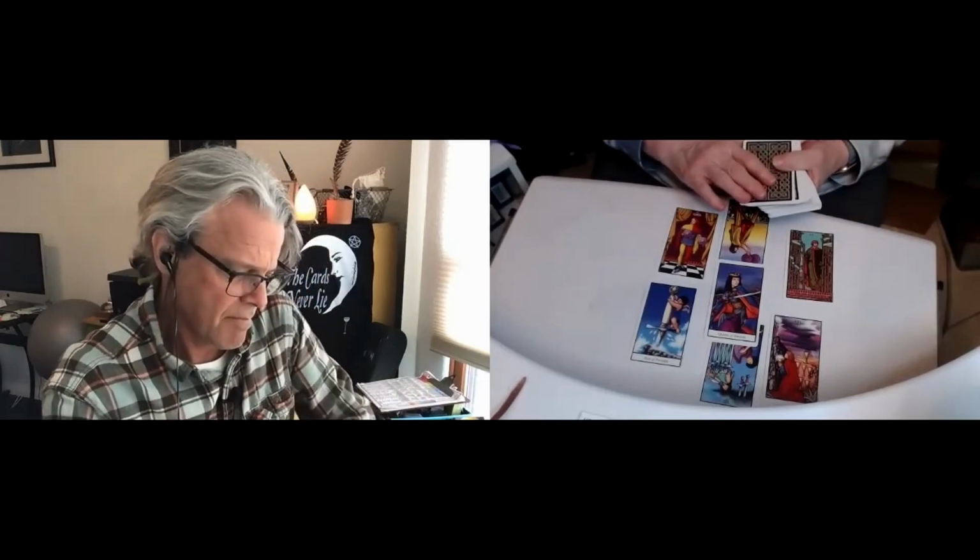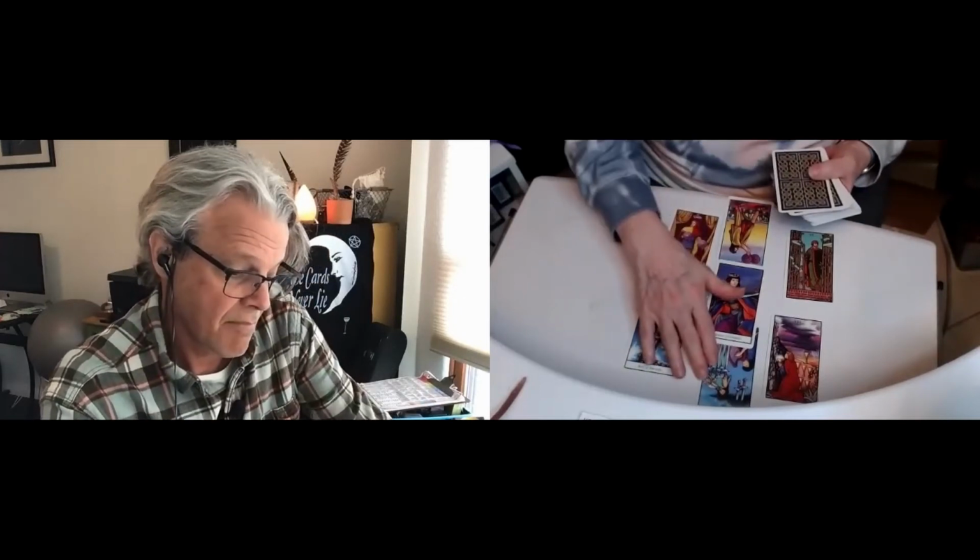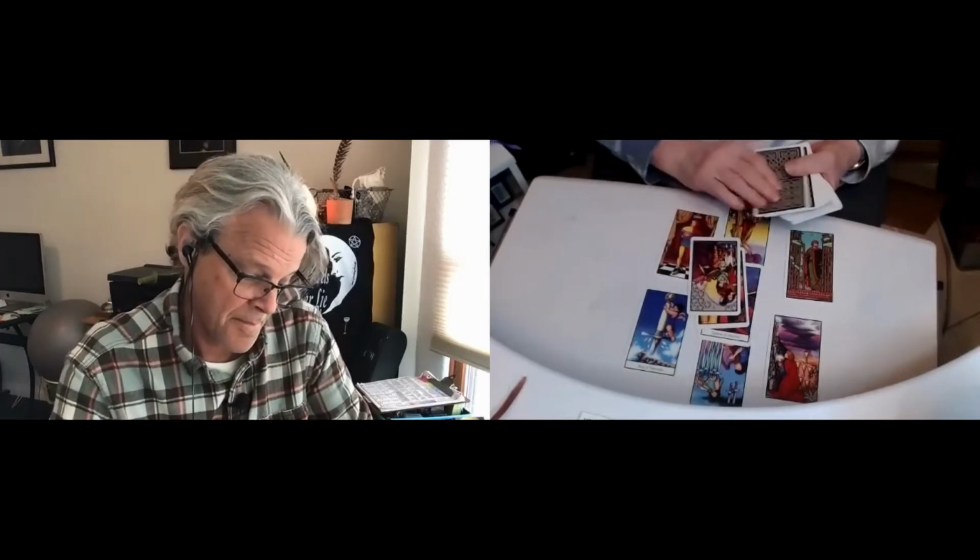And the Queen of Swords, when she's not in a good mood, I'm the Queen of Swords. When I'm not in a good mood, you don't want to be around me. Thank you for being in a good mood today. Oh, when I'm doing cards, I'm usually in a good mood. It's other things, filing tax, stuff like that. I'm like, oh yeah. Oh yeah.